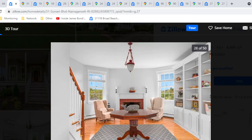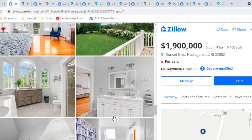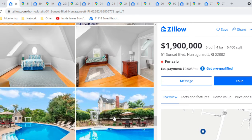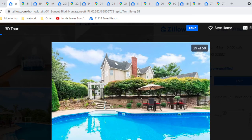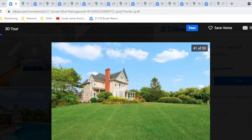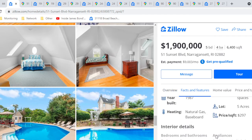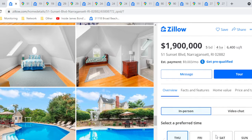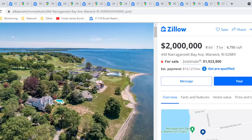So let me try and scroll down because I thought there was something else, but that would be the big point. You would either love or hate the kitchen, and it also had a nice pool and a little mini pool house to go along, and good land. I think it had 5 acres, so definitely have your privacy. Custom built in 1987.